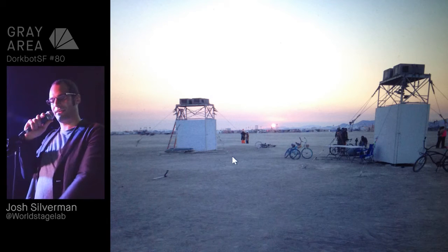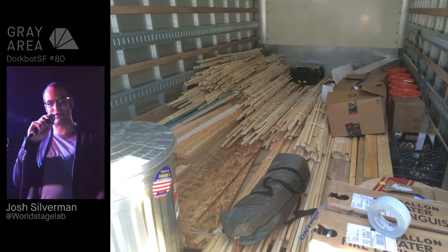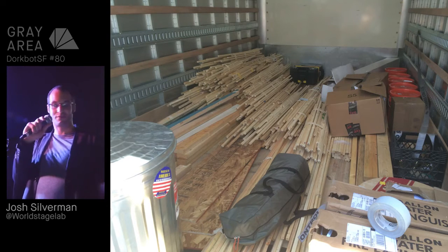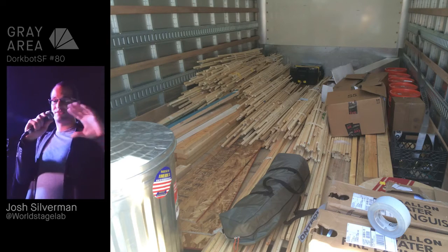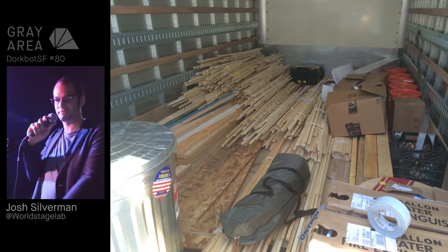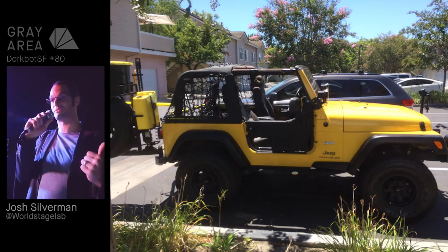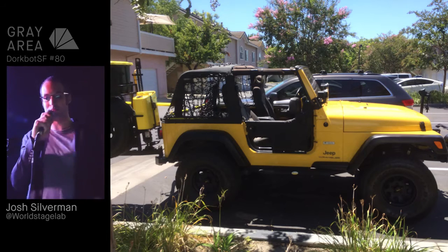Well, what was the plan anyway? Step 1, pick up the skull material. The skull was to be built out of 1-inch strips of pine. Why not metal? Well, so that it would burn. Okay. So the structure would also be covered with Tyvek to give us something to project onto. As a bit of foreshadowing, I will tell you this is the vehicle in which the build team traveled from LA out to the playa. There is no top on this Jeep.